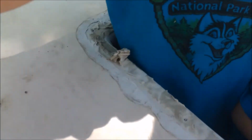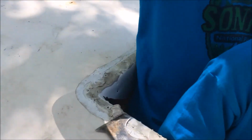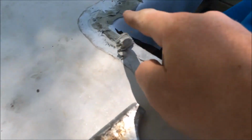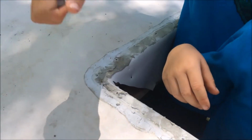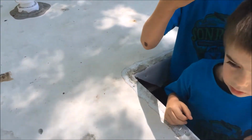Okay, so what we're doing is Daddy's just coming along here with the scraper and getting these things. Can you move your hand a second? Thank you. Coming along here and just scraping these up. Okay, get that one. And then the boys are picking it up. Thanks for your help. We'll come back when we're further along.